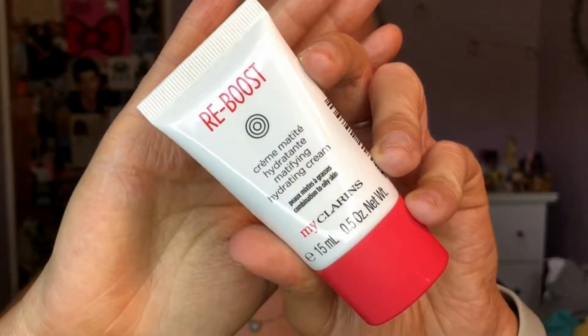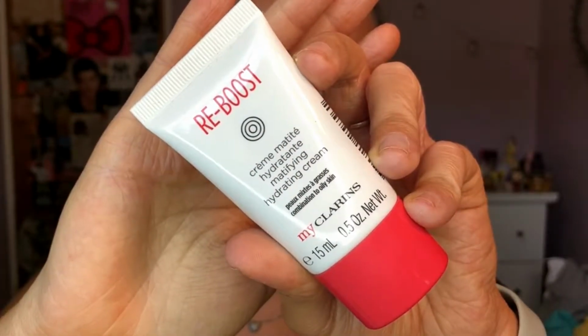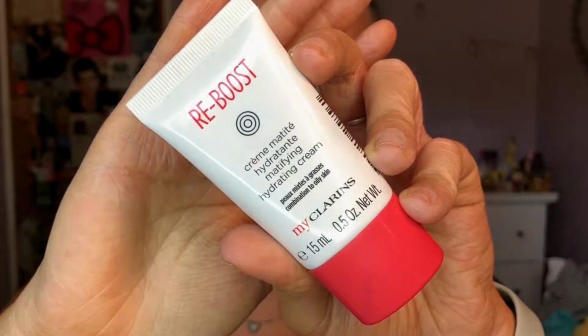Next, we have the Reboost Hydrating Mattifying Cream from MyClarins. I liked this cream. It was really, really nice. I wouldn't repurchase it just because it is mattifying. They do have another one, which I'll mention in a second.